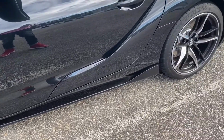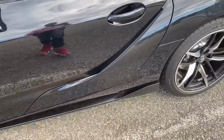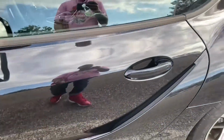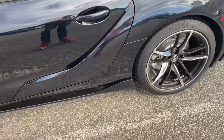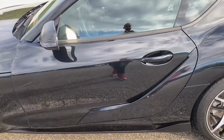It just looks so crazy. And now since we're here, look at this fake vent on the side door. They should have added the damn real vent. I don't know why they didn't. It's not even real on the premium version either. It's just there for looks. It still looks cool. It still looks like it's actually real, but it's not. I'm not really gonna cry over it.